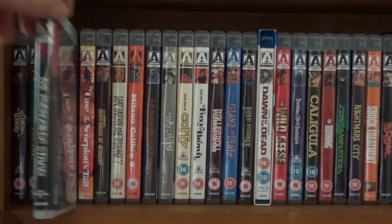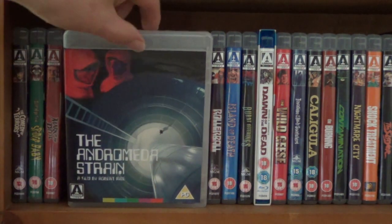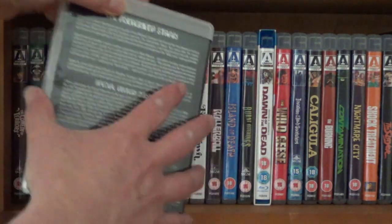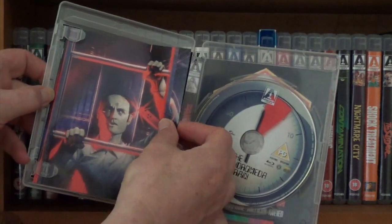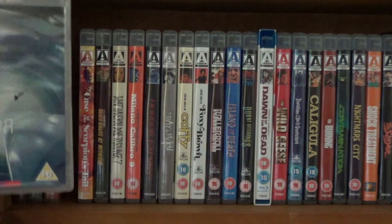And one of the more recent releases is an excellent Andromeda Strain by Robert Wise. Nice host of extras. Just a Blu-ray. Decent booklet. Very good release. Really enjoyed seeing that again.